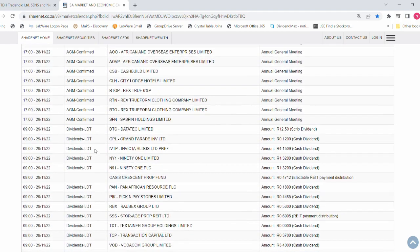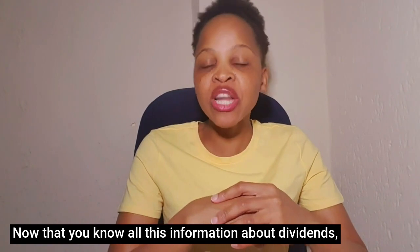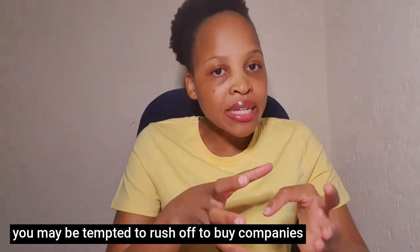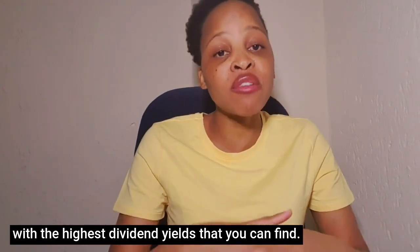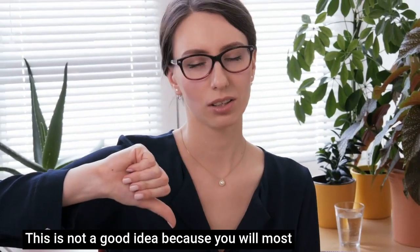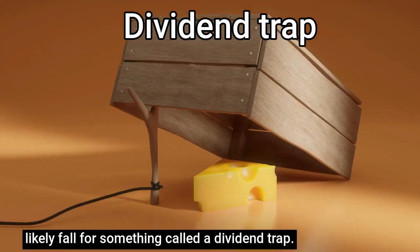And then scrolling down where it says LDT, that's the last day to buy shares or the ETFs in order to qualify for the upcoming dividend. Now that you know all this information about dividends, you may be tempted to rush off to buy companies with the highest dividend yields that you can find. This is not a good idea because you will most likely fall for something called a dividend trap.